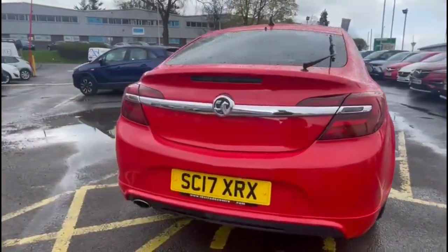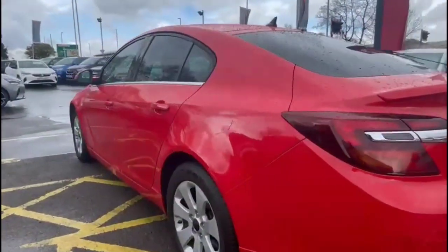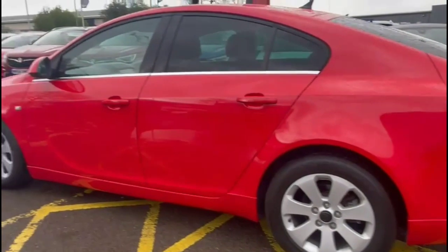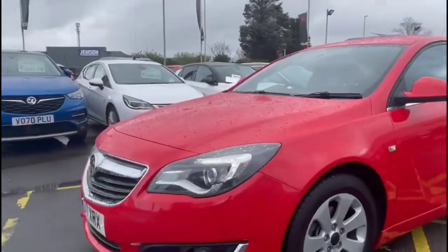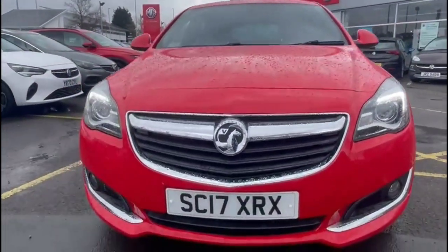It comes with many features including full VXR styling, high level LED brake lights and LED tail lights, 17 inch alloy wheels, color coded door handles and mirrors. And at the front of the vehicle, there are halogen projector headlights, LED daytime running lights, and front fog lights.